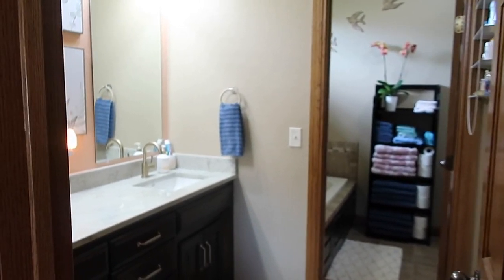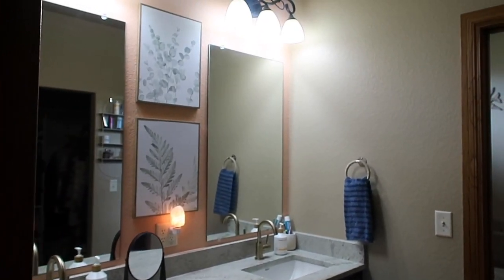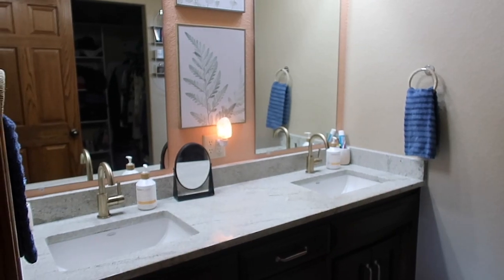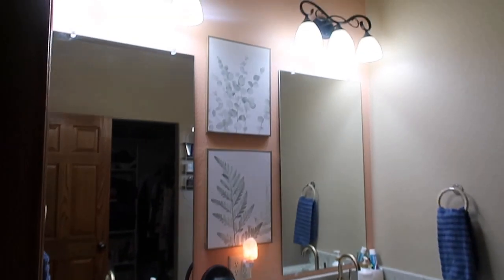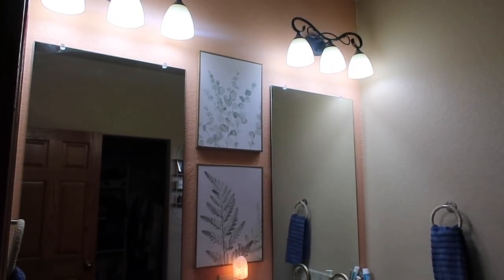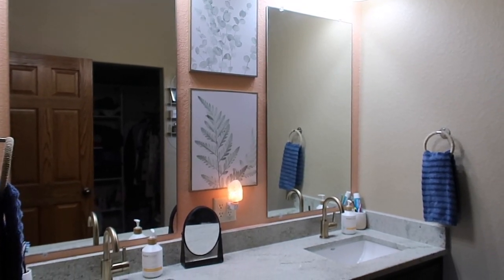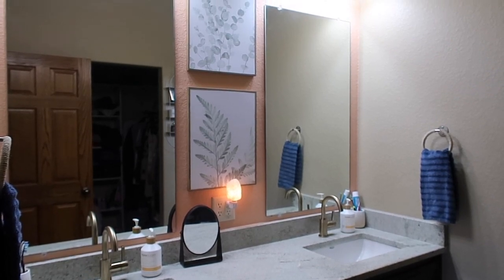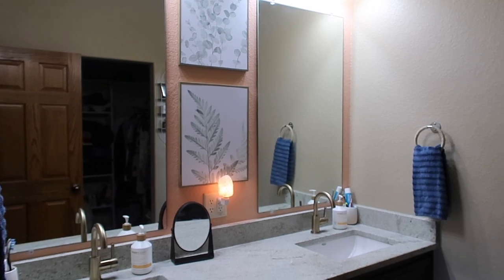As we walk in, I'm going to try to go slower here. So obviously I've cleaned. The wall I absolutely love on camera. It is going to pick up more pink, but it's like a perfect kind of salmon, kind of, gosh, I don't know. It's just peachy. It's awesome. I love it a lot.